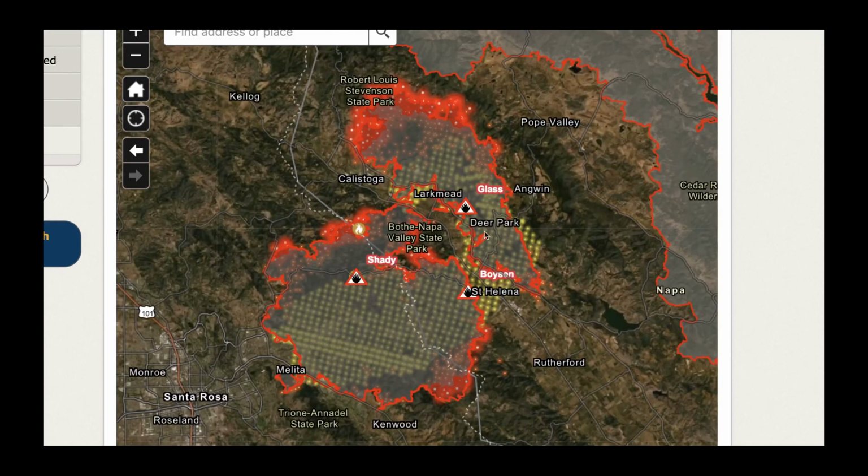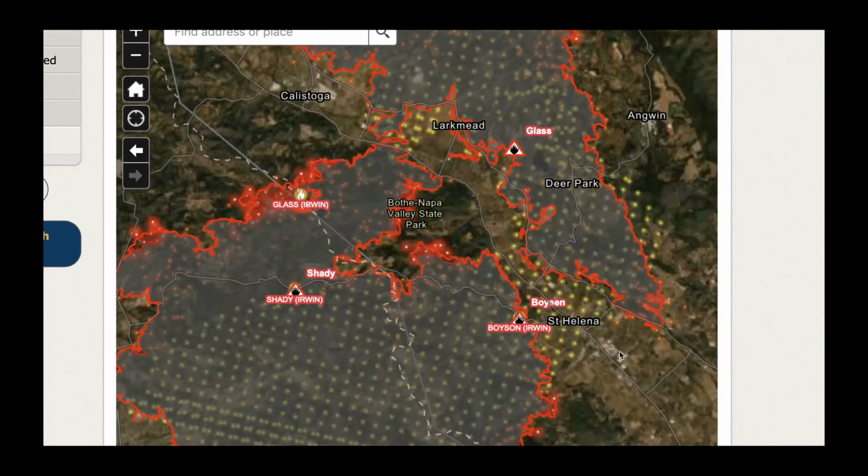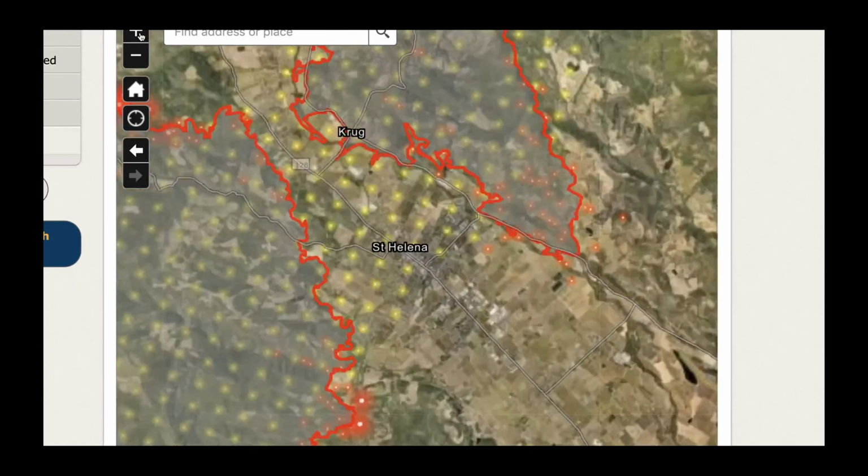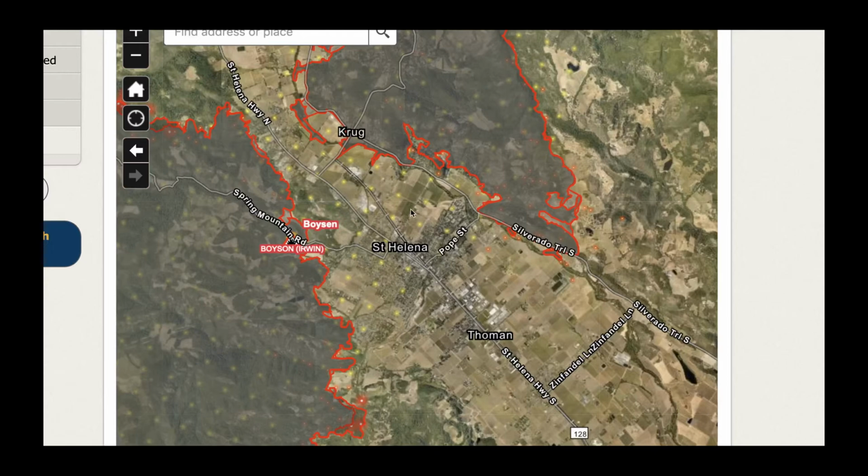I'll remind you, this actually started as two separate fires, but it looks as though they've officially just merged into one big fire. So I believe they're just calling this the Glass Fire or the Glass Complex now. Now, one other thing I'll point out, it's probably the first thing you notice, and it's these hotspots over St. Helena. And that was the first thing I noticed, because if we click in here, you can actually see this is a populated area where you don't want to be seeing these hotspot dots.